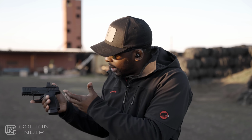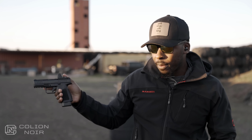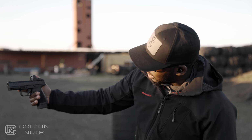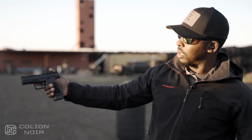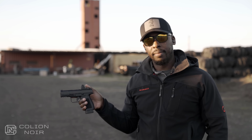But this is a $450 gun that if I was gonna look at it purely from aesthetics, and somebody shows me this gun and says, how much do you think this gun's gonna run? I'd easily say 650. Easy, 650.